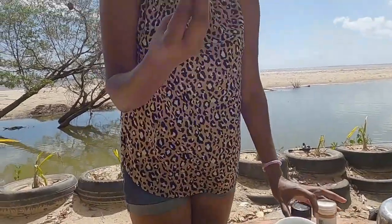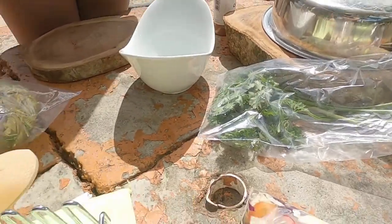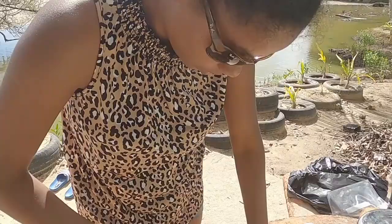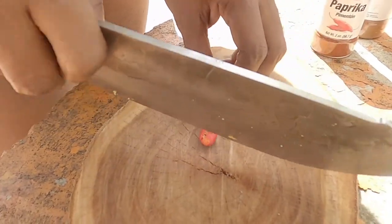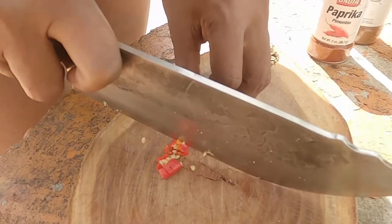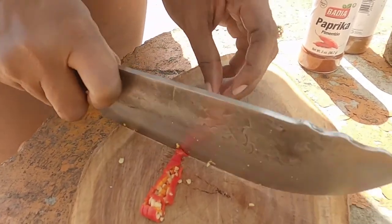So guys, I am going to do a compound butter: cayenne, chili pepper, parsley, and the butter. This is my version. Let's be careful, maybe a little spicy. Yes, I'm leaving the seeds in it, so you will get a snap to it.